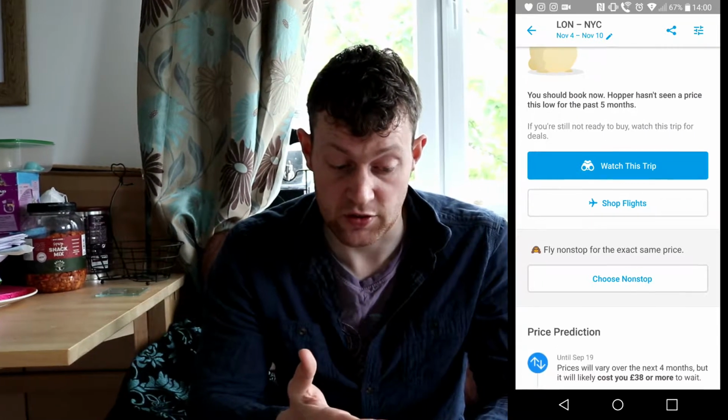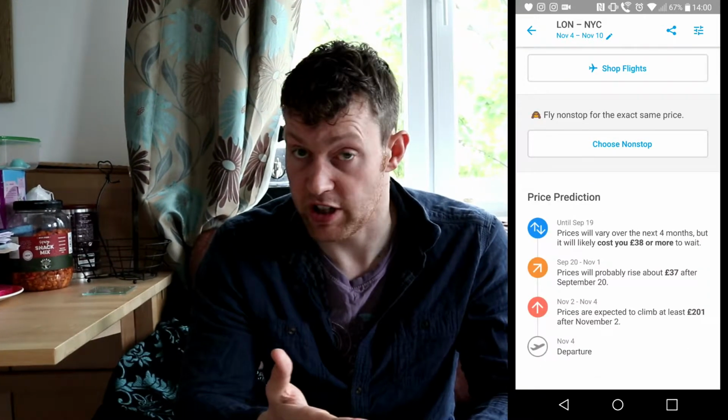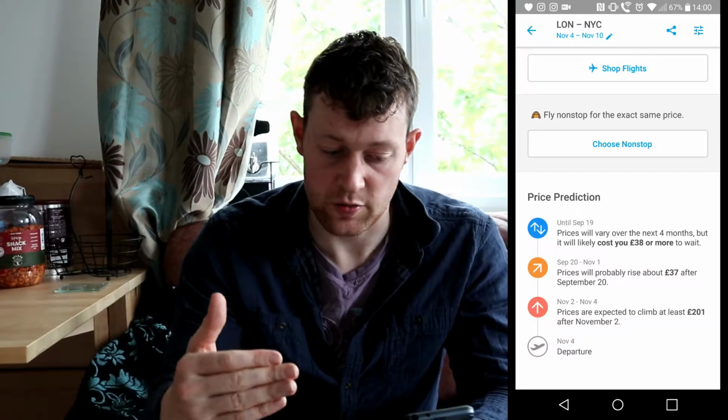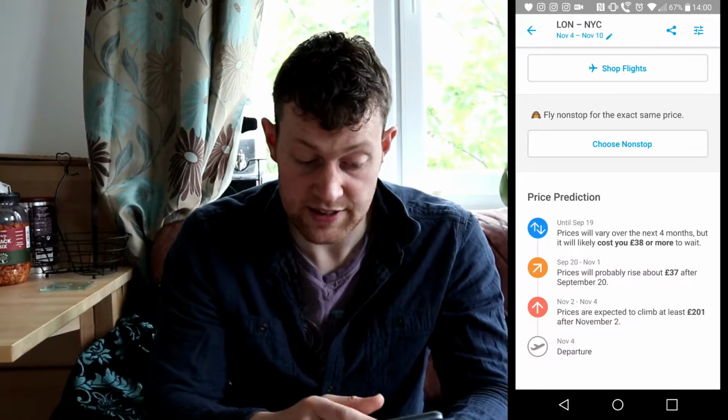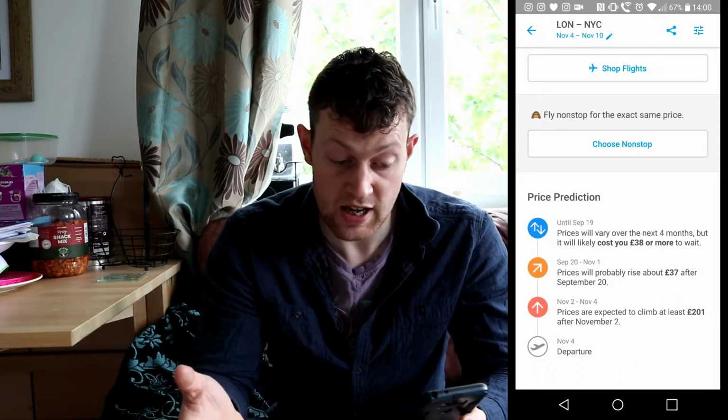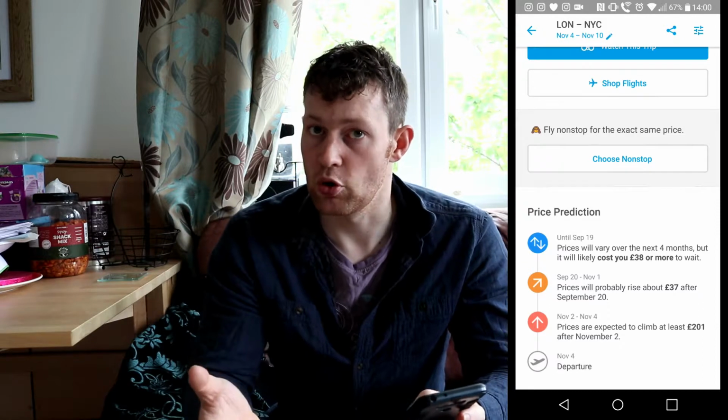As you can see, at the bottom you've got price predictions. These price predictions show you what's going to happen over the next few months until your flight leaves. So it says until September the 19th, prices will vary, but it will likely cost you £38 more to wait.